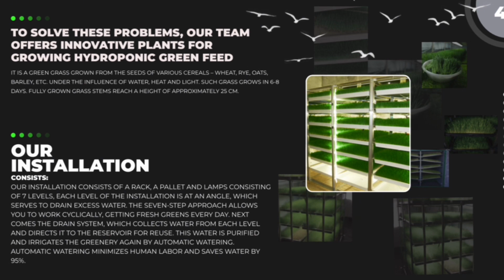Our installation consists of a rack, tray and lamps, consisting of 7 levels. Each level of the installation is at an angle to allow excess water to drain away. The 7-stage approach allows us to work in cycles, producing fresh greens every day.